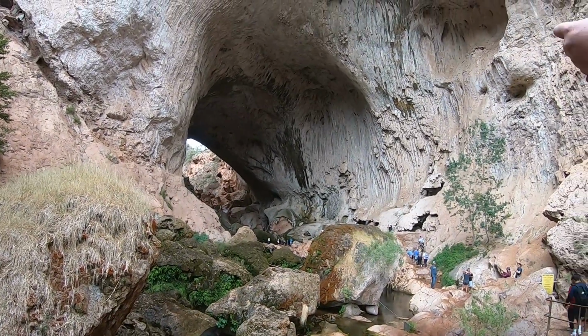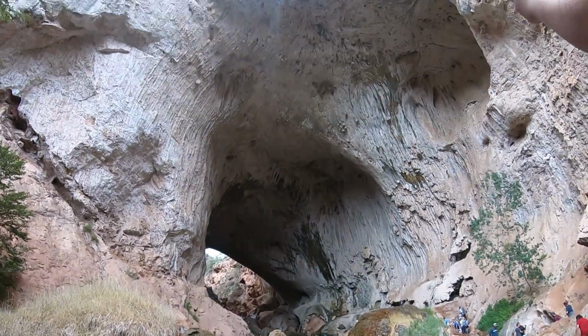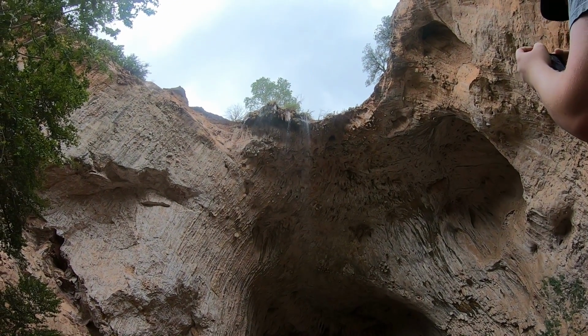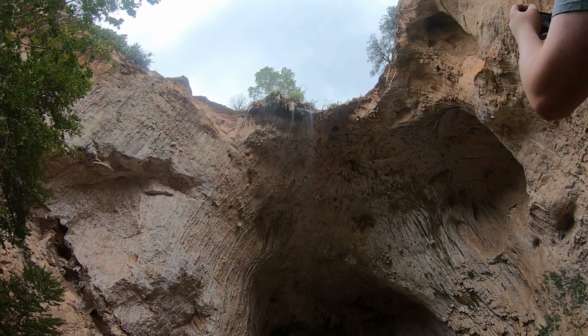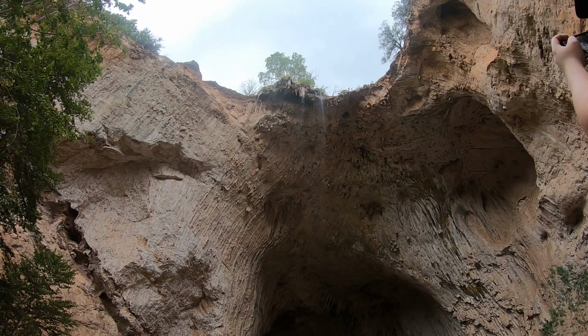You can see how big it is compared to the people in the bottom right-hand corner walking into it. But there's constant water coming down from the top, which is awesome. There's a flowing river that falls over the top, which, hey, if you had good cameras, it had to be a great place for photography.